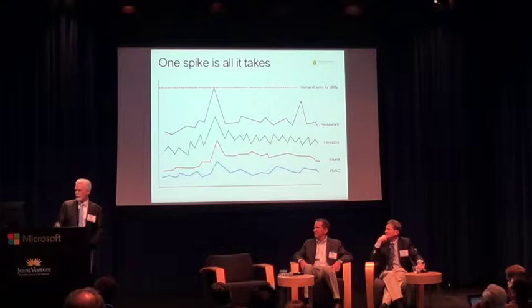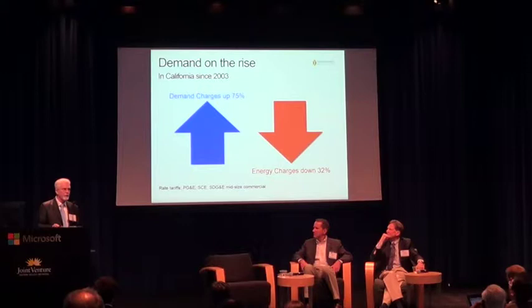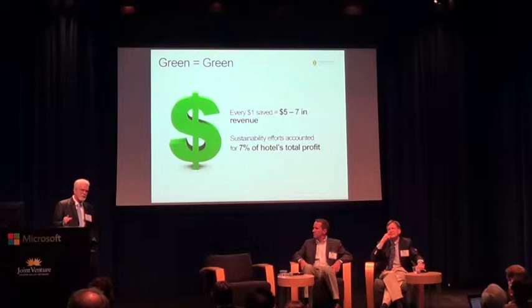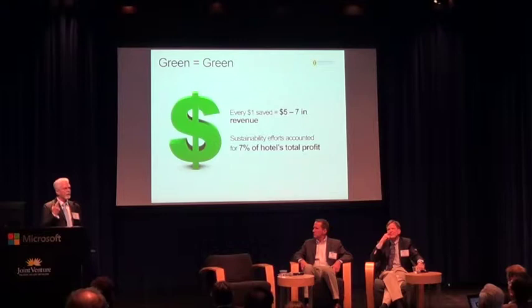Over the past 10 years, demand charges are the fastest escalating, fastest growing area of rate tariffs, while actual consumption charges are somewhat slower in their growth. In my world, since I'm a cost center in the hotel and I don't typically generate any revenue, every dollar that I save immediately drops to the bottom line. So the money that I can avoid spending equals between $5 and $7 in revenue on the top line that the sales folks would have to find.